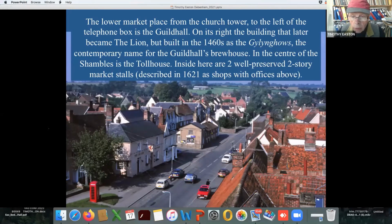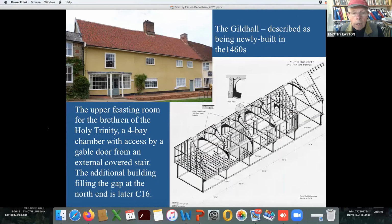And this is where the river comes down. This is the start of the River Deben. The Guildhall has a polite sort of 18th century facade to it now. But when you go inside, this is what you see. And so you've got a 4-bay hall with an outer door here, which is the access point, which was then blocked by the 16th century building.